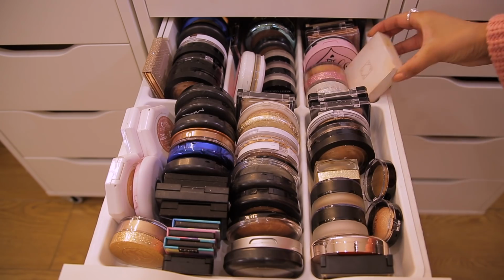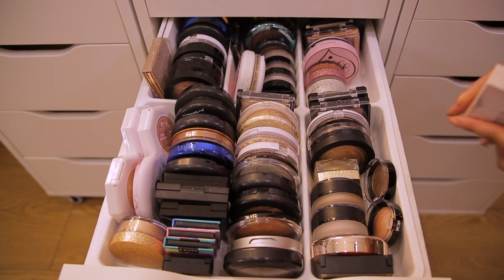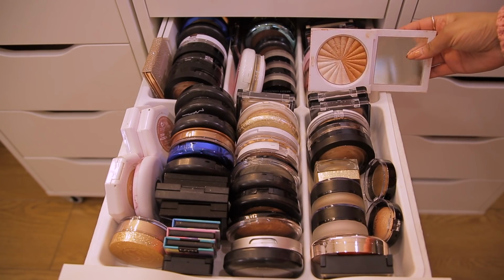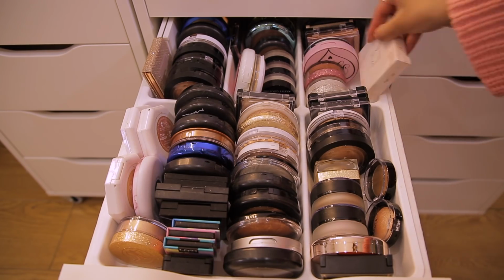I've also got, you can tell how much I love this one, is Filthy. This is the Ofra. I think this is probably my favorite highlighter out of all of them. Ofra Everglow by Nikki Tutorials as well, the collab, love that.